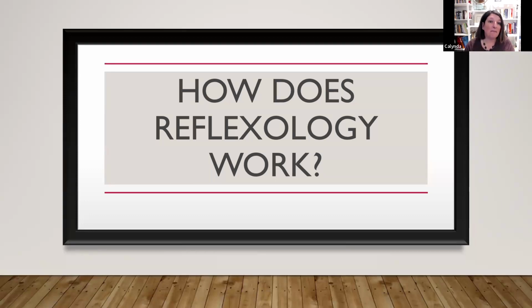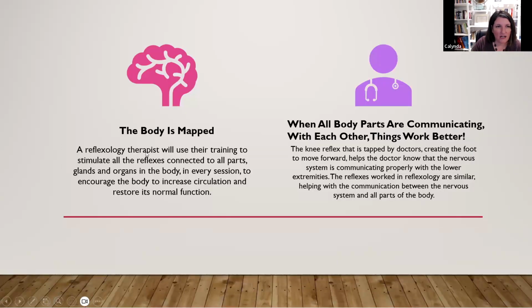So we know that there's an imbalance in the body, and we can work the tension out of that. But there's a bajillion reasons why there could be tension in that spot. So that's why we don't diagnose. So how does reflexology actually work?